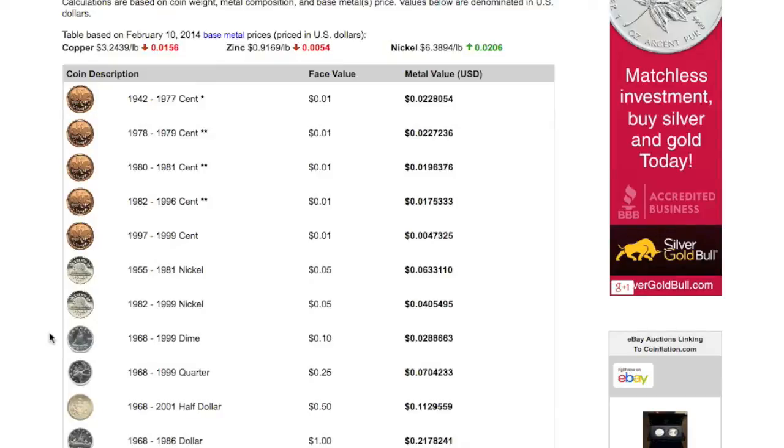Again, the nickel value is going to have to go up at least 3.5 times what it is right now. And if you look at the pure nickel bullion, that's going to be close to 20 cents per nickel, which is 4 times face value. And if the nickel price ever went up that much, I'm going to guess that silver is going to go up quite a bit too in that time period.